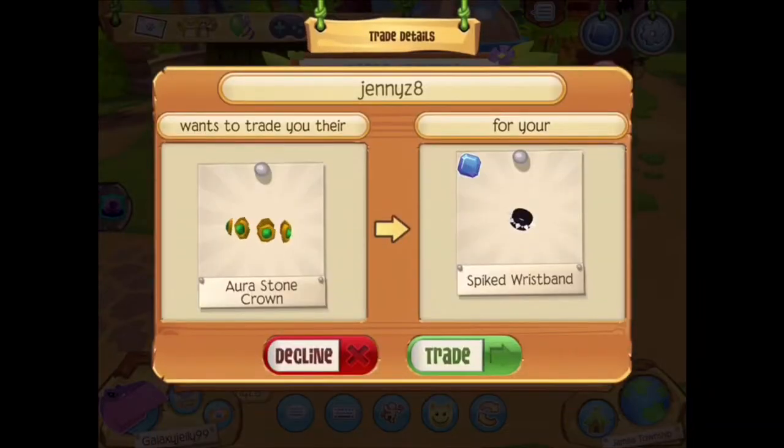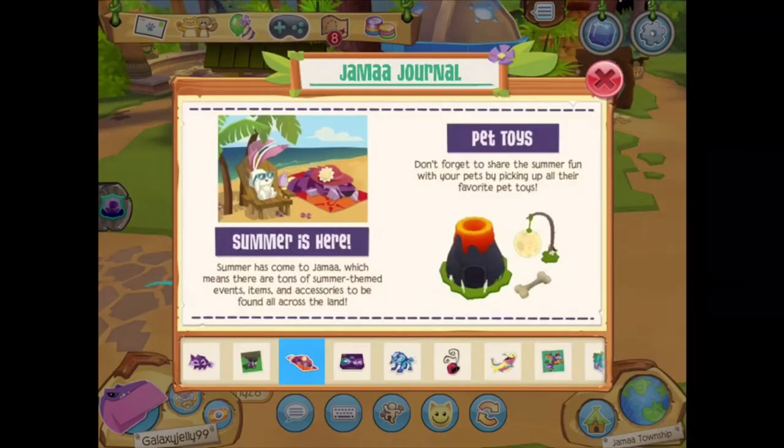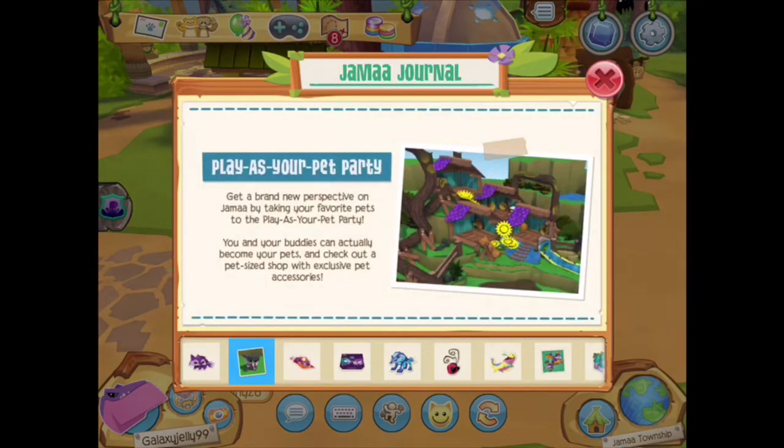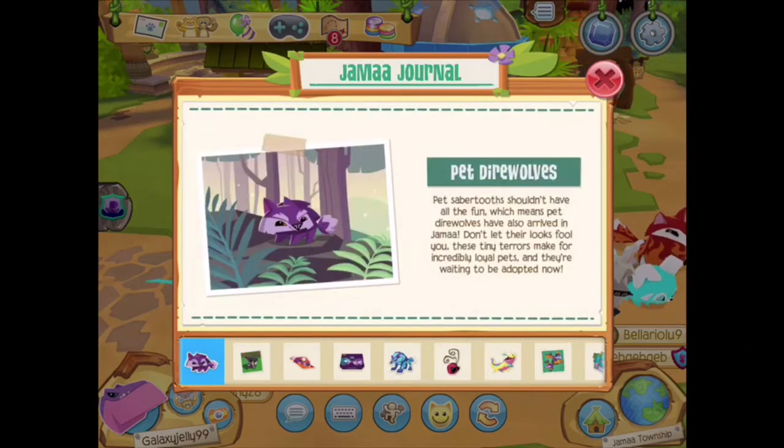Jenny? Okay. I don't think they know what it's worth, but you know. Summer is here. Summer has come to Jamaa, which means there are tons of summer-themed events, items, and accessories to be found all across the land. Pet toys. Don't forget to share the summer fun with your pets by picking up all their favorite pet toys. Plays your pet party. Get a brand new perspective on Jamaa by taking your favorite pets to a play as your pet party. You and your buddies can actually become your pets and check out a pet size shop with exclusive pet accessories.